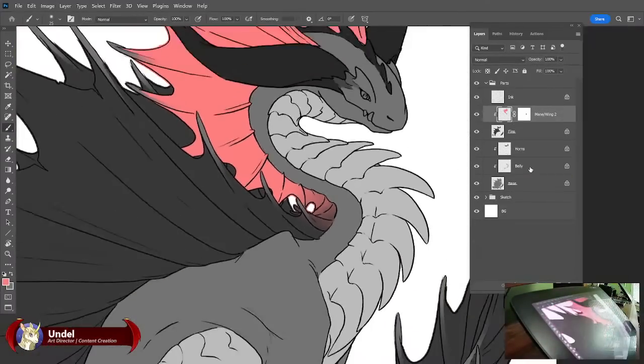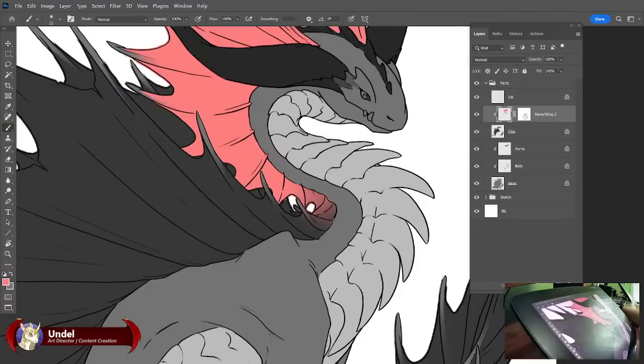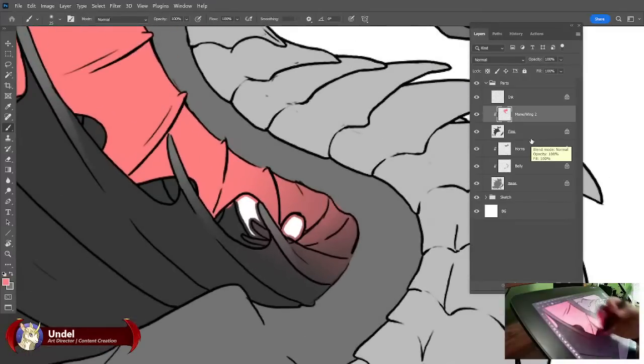Let's change it to a few different hues and see if it's visible. Get the lightness all the way up to light. Yeah, actually, that doesn't look too chunky. That's good. All right, good enough. Apply the layer mask. And I'm going to just clean up a few of these little extraneous bits.